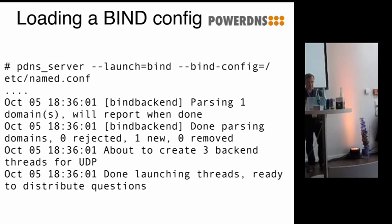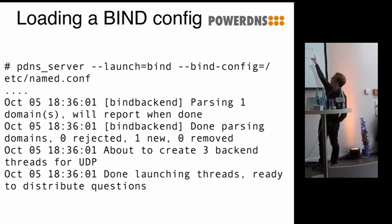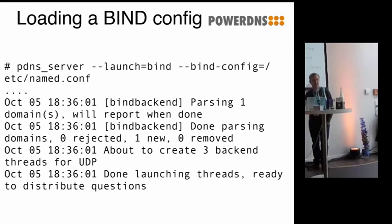We will read that. So you can start PowerDNS, you launch the BIND backend, you point it to your named config, parsing domains, it will report when done, and in this case, 0 seconds later, it is done, because we only have one domain. So you can see very well how quickly it is loading your zones. It reports if any had trouble, if any have been removed, because you can add and remove zones at runtime, of course. Now, if you do that a lot, I would recommend a database.